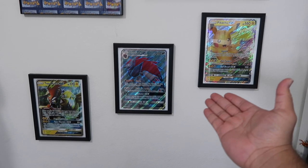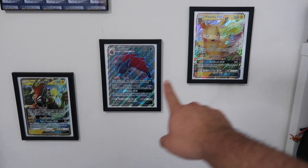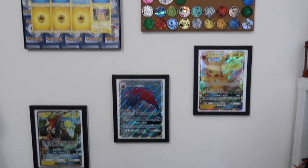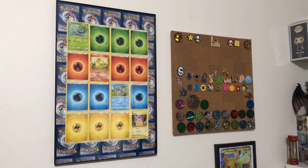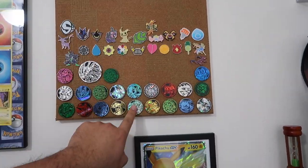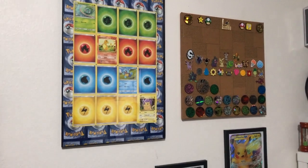Okay, so moving on to this side of the room, I got three of my favorite jumbo cards right here. Tapu Koko GX, Zero Aura GX, and Pikachu GX. And I love the way I framed them and going up and down like this. It just goes well with my other frame stuff, like this little DIY thing I did with the Kanto starters. And then my small pins collection with my coin collection as well, which I actually super glued a thumbtack to the back of it to make it into a pin. So yeah.